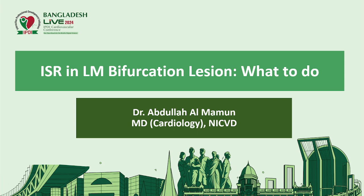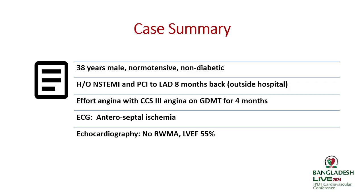My presentation is entitled In-Stent Restenosis in Left-Main Bifurcation Lesions. My case regards a 38-year-old gentleman who presented to us with a history of non-STEMI, for which he underwent a PCI to LAD 8 months back in an outside hospital. Now the patient comes to us with complaints of effort angina, which was refractory to optimal medical therapy. ECG shows anteroseptal ischemia and echo is normal.